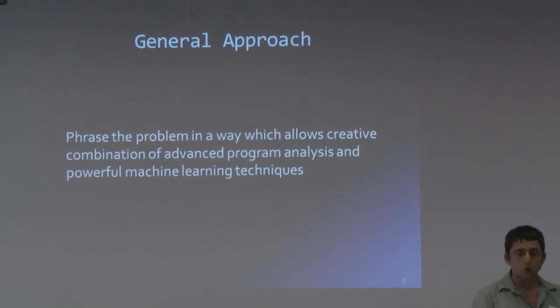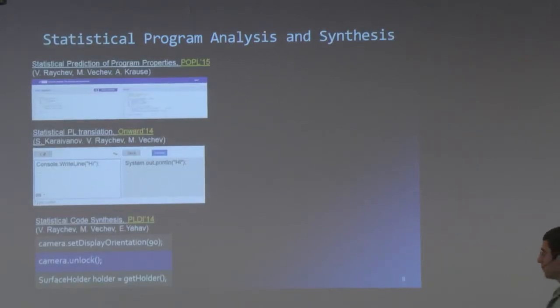And then you're going to use these probabilistic models to do prediction. You're going to predict new code, you're going to predict new invariants, you're going to predict the obfuscations of code, you can predict translation of code and many other tasks that are very commonplace. So over the last couple of years, as I mentioned, we've done several works.